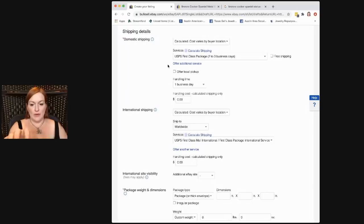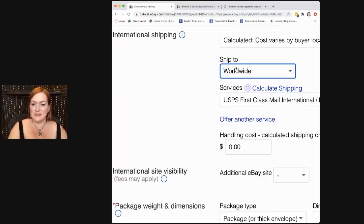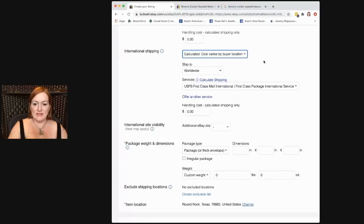But before we talk about domestic shipping, let's talk about international shipping. Do they still do global shipping? I don't even see that as one of my options on here anymore. As far as I know, they still have global shipping. You'll have to tell me because I haven't done it in a really long time.